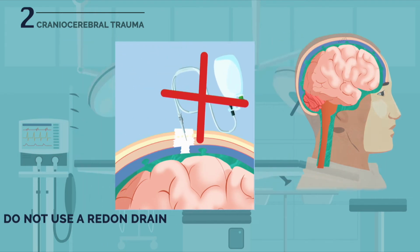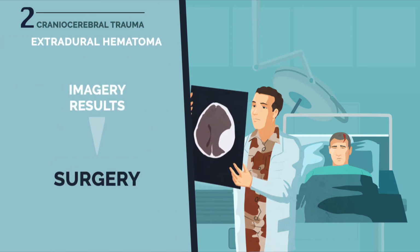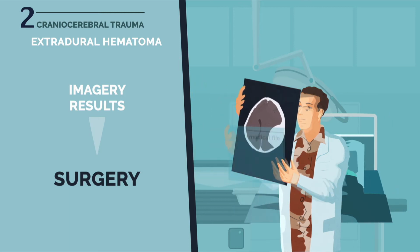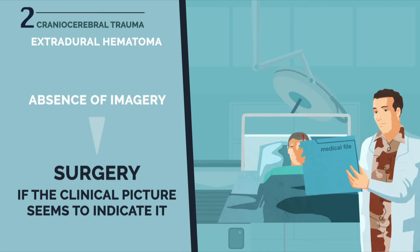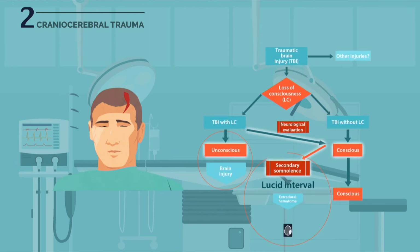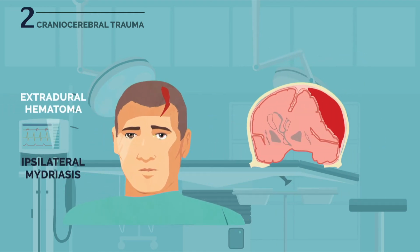In case of extra-dural hematoma, surgery may be indicated. The decision depends on imagery, if available. In isolated situations, in the absence of imagery, the decision to surgically evacuate an extra-dural hematoma depends on the clinical picture: a lucid interval followed by the appearance of ipsilateral mydriasis secondary to the injury.